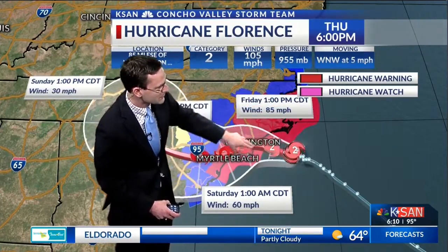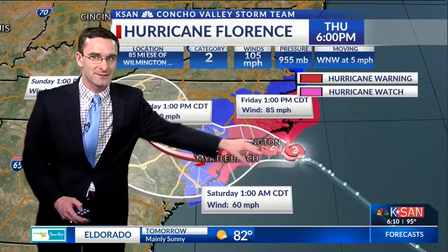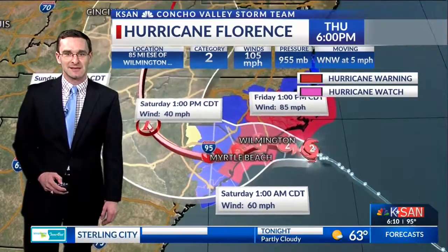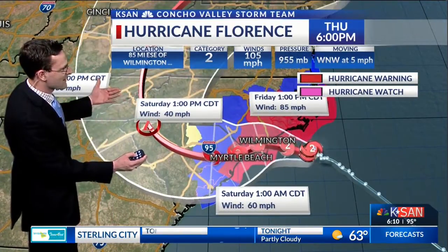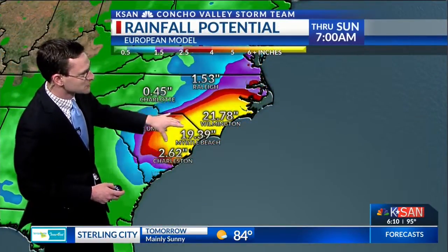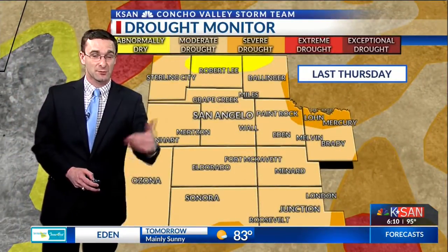Friday at 1 p.m. pulling into Wilmington, and by Saturday it's not even 100 miles further away past Myrtle Beach. Hurricane warnings and tropical storm warnings are still in effect there currently, and then it starts to take off towards the Appalachians, bringing lots of heavy rain. Look at these rainfall totals that could come out of this thing. There are some totals getting up towards 2 feet from Wilmington towards Myrtle Beach, 6 inches in Charleston, 10 in Columbia. A lot of rain, short amount of time, a large area. Going to be a flooding situation there towards South and North Carolina.